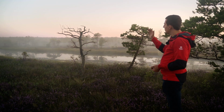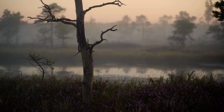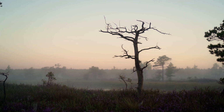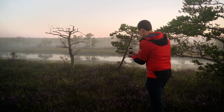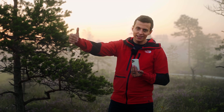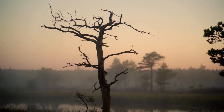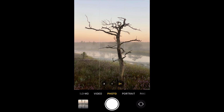Now here, I've found this dead tree that I think is going to make for a really interesting subject. Now when I'm working with a subject like this tree, my goal is to isolate that subject. So how can I do it? Well, that fog actually is going to help me quite a bit, because if I'm standing relatively close to that tree and then there's fog behind the tree, what's going to happen is that the fog is going to help me isolate my subject. And indeed, if we frame up the shot, that's what we get here.